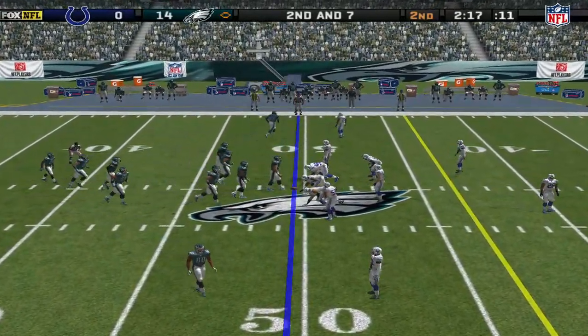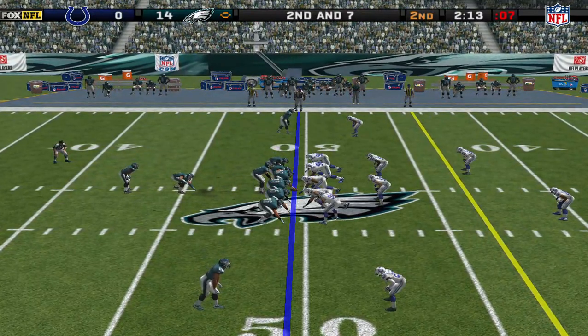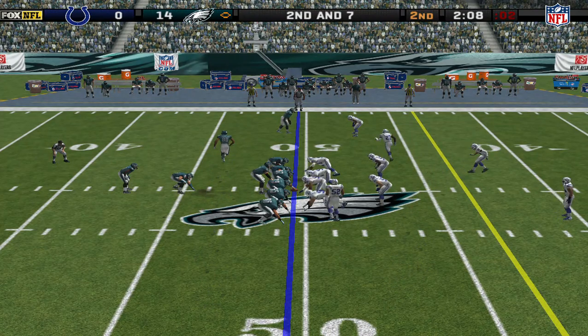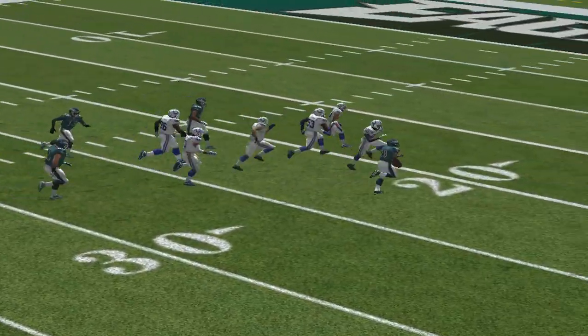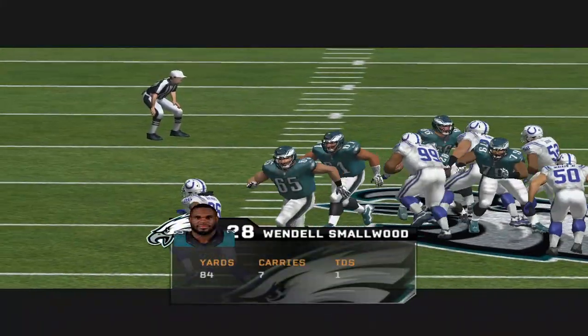2-minute warning coming up. They line up in the I formation. A little misdirection. The 40. The back breaks free. The 30. Number 27 comes up to make the play at the 18-yard line.